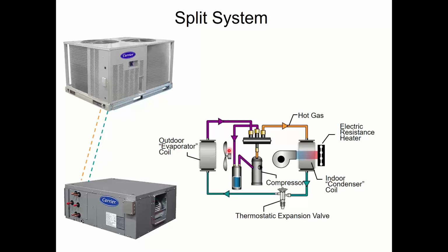I could do it as a split system. It's the same stuff I'd have on a cooling split system, right? I'm still going to have a condenser coil, still going to have a compressor, still going to have an evaporator, still going to have a blower, still going to have a condenser fan. I just added that reversing valve. One extra component, nothing different there.